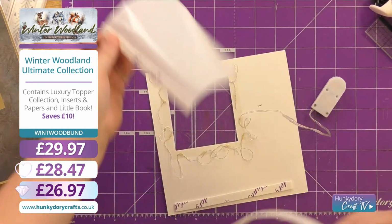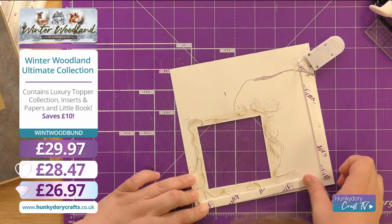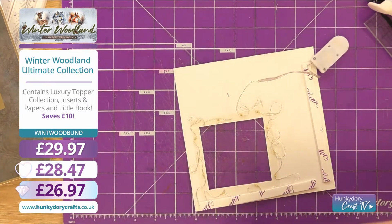Viv says, I want to have a go at the lights. Looks amazeballs when it's finished and so fun to make. Yeah, just give it a go.